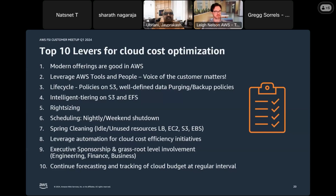Just to give you the idea, we said we saved 50% over the last 18 months. Right sizing was roughly 20%. Modern offerings contributed roughly 5%. The lifecycle and intelligent tiering on S3 gave us roughly 10% of the savings. Scheduling nights and weekends gave us roughly 9% of the savings, and shutting down idle and unused resources gave us 6%. So that will give you some rough idea how we were able to save 50% from the original budget to bring us back to our original cost model.